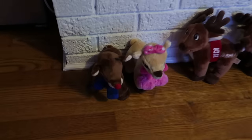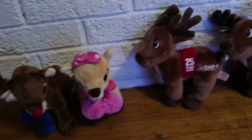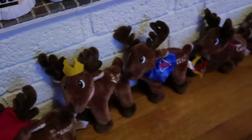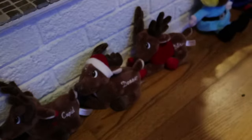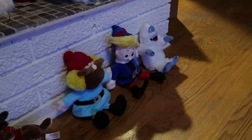And as we move down here, here is a reindeer cat toy because the cats can't be excluded from the reindeer fun. And here are Rudolph and his girlfriend. And then here is a line of each reindeer named with their own little personality, their own little gimmick. You can see Cupid here has a bow and arrow. Donner and Blitzen, and then the remainder of Rudolph's crew.